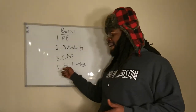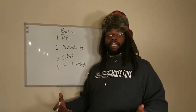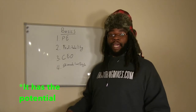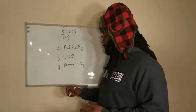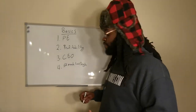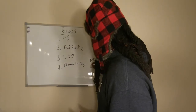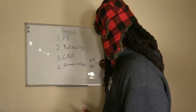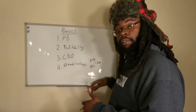I never want to buy a company when it's close to its 52-week high, because typically if a company is close to its 52-week high, more than likely it's going to go down soon. I try to purchase somewhere in between these two numbers. Let's say, for instance, there's a company that has a 52-week high of $40 and a 52-week low of $20. I'm going to try to purchase this company anywhere between $30 and down.